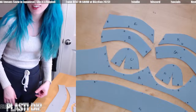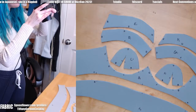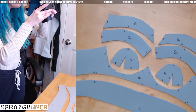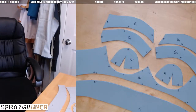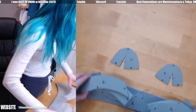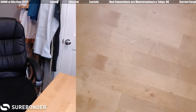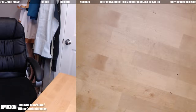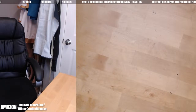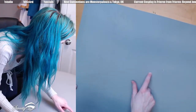The mouth and the nose, like a grumpy guy. We have enough. I'm probably gonna have to get out a second sheet of foam. That's what Yuki just did. I don't know if y'all can see it. Her teeth marks.